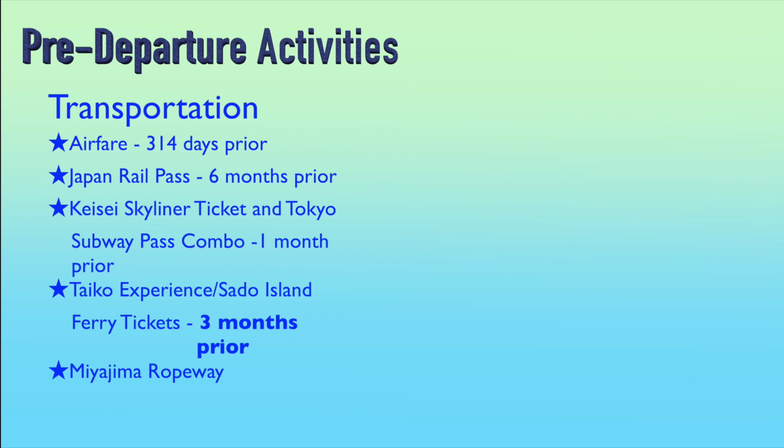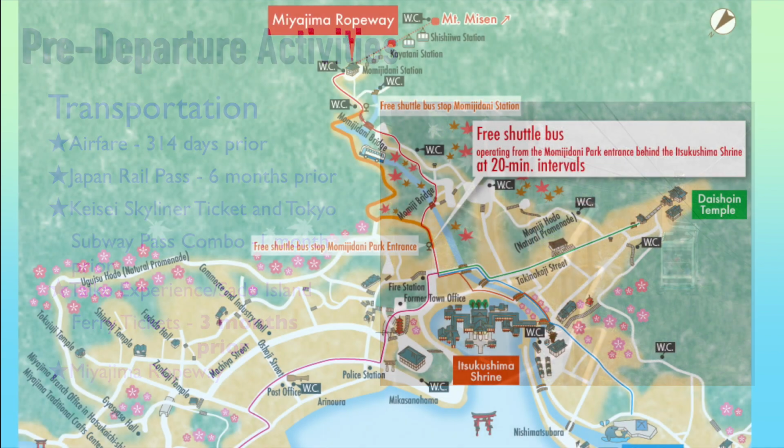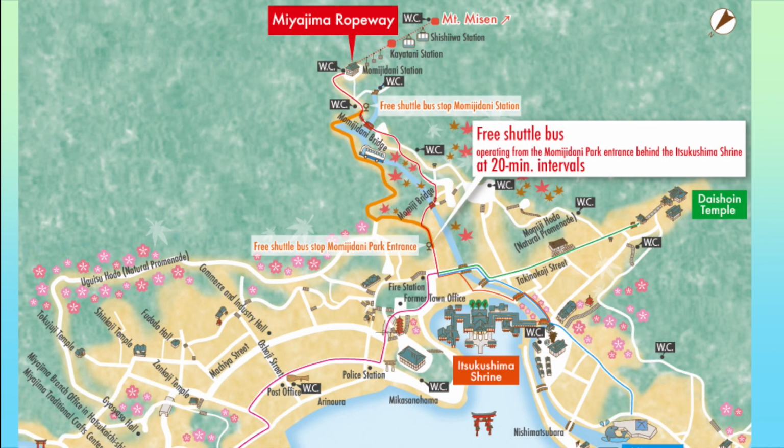Our last transportation ticket to be pre-purchased is for Miyajima. We will need to purchase the Miyajima Ropeway ticket to get up Mount Misen. The Miyajima Ropeway allows you to ride to the top of Mount Misen. We plan to hike back down, but you can also get round-trip tickets. Pre-purchasing a ticket is not always necessary, and there is no discount for pre-purchase.